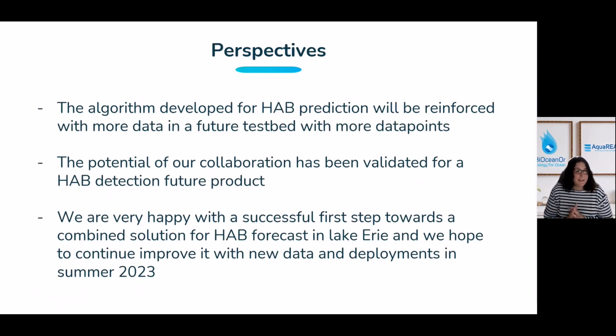So what will be the next steps? The algorithm developed for HAB prediction will be reinforced with more data in the future. We will do another testbed, probably with more data points. It will help us to have better results.